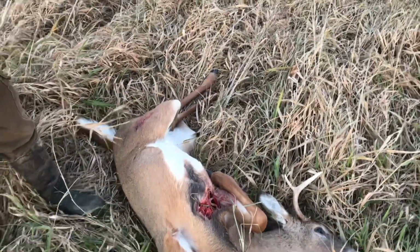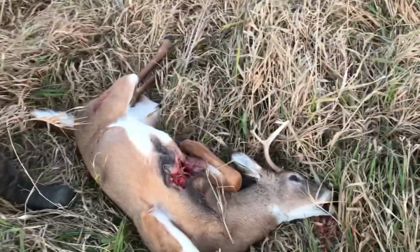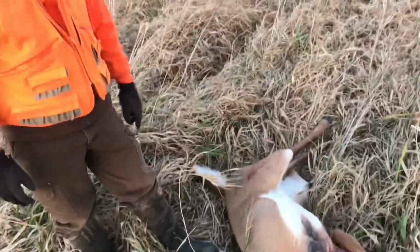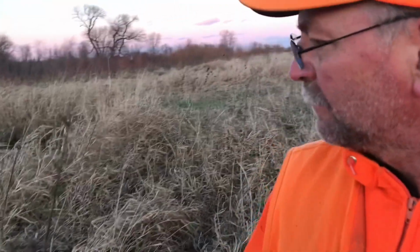Wait. What do you mean? Man. Yeah. That son of a bitch. He didn't get wet. Well, yeah. He probably landed right here and fell over.